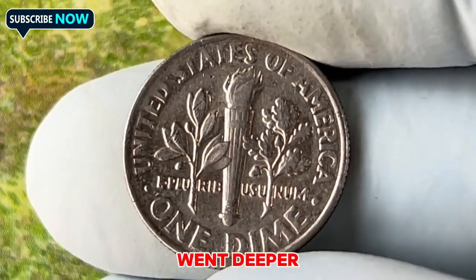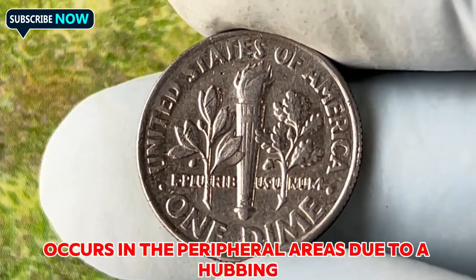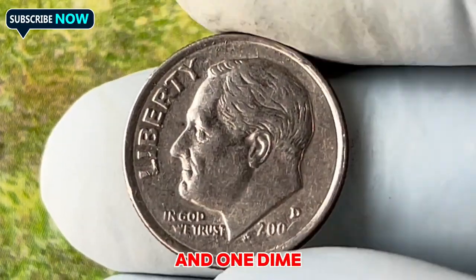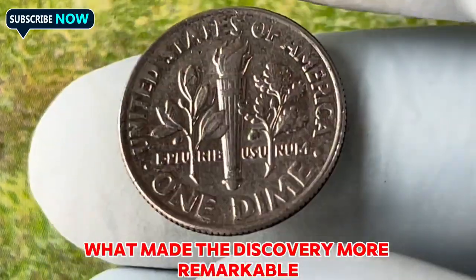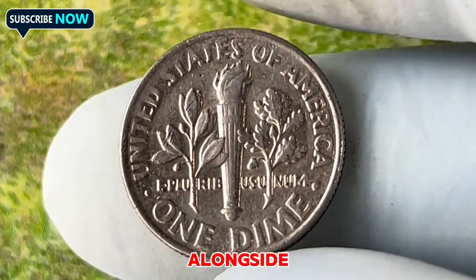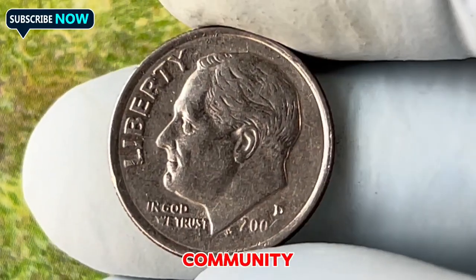But the error went deeper. Specialists identified it as a Class II double die reverse, where the doubling occurs in the peripheral areas due to a hubbing misalignment. The inscriptions, United States of America, and 1 dime, both exhibited separation in their serifs. What made the discovery more remarkable was how little attention this coin had received until that point. It had circulated alongside millions of others for 5 years without anyone noticing. News of the error began to ripple through the collecting community.